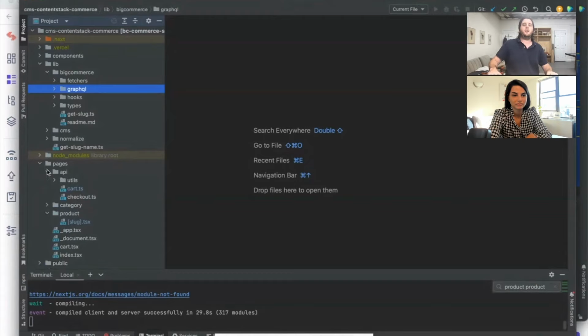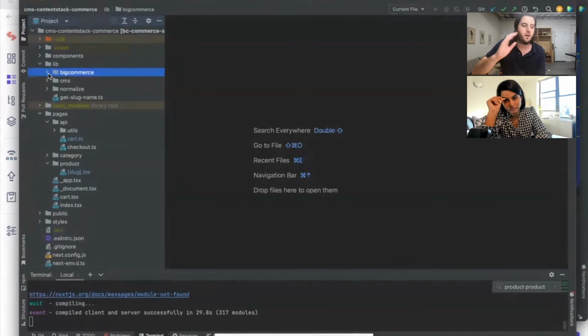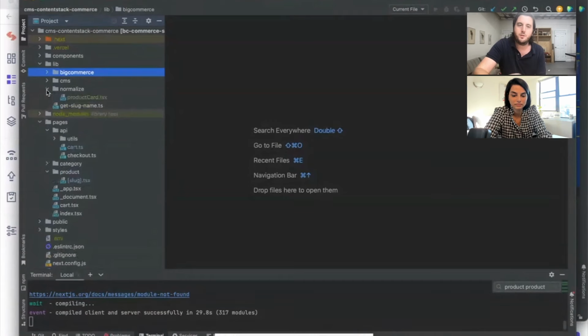I do want to call out the idea of data coming from multiple sources. One thing I find particularly interesting is a product is a product, whether it comes from a CMS or your commerce provider. And so with that, I really like the idea of normalizing data and using types to enforce that. So the specific example I want to walk through is in this starter, a product card is leveraged in a couple different places in a couple different data sources.